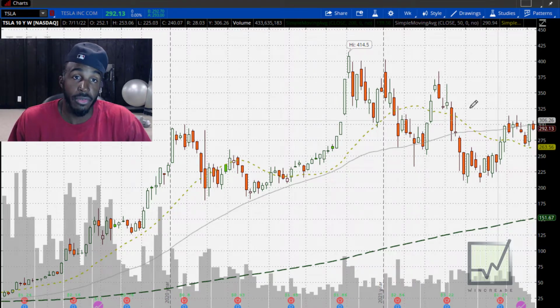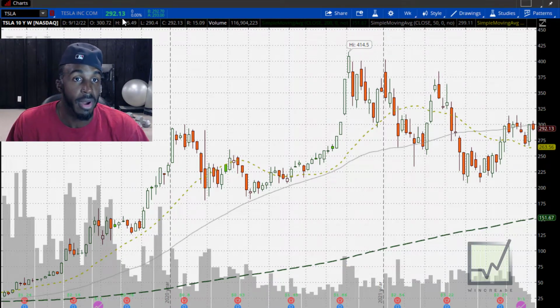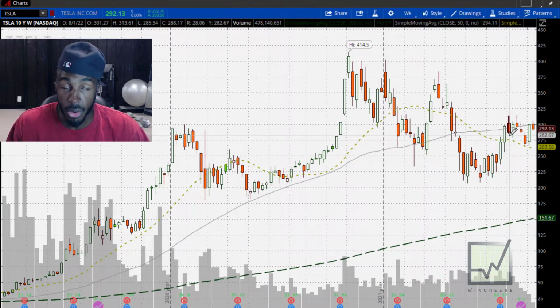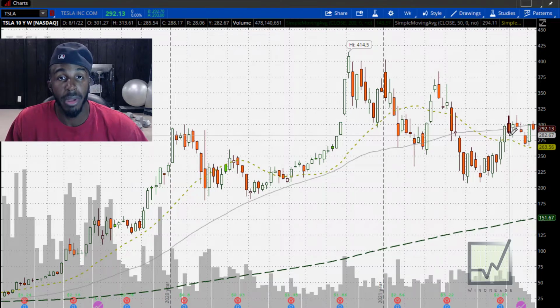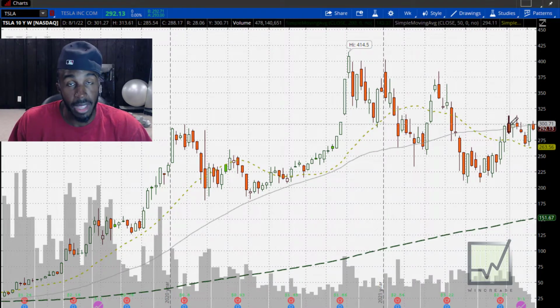So don't buy around 300. This 292, no good. I would not touch Tesla around 292, nothing. All right, I'd be selling. That's all I would be doing. So a short, put, all of that good stuff, that should work better around this area. Why? Because we're seeing selling around there.